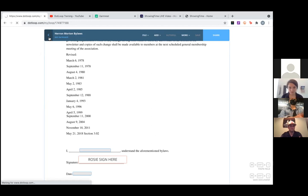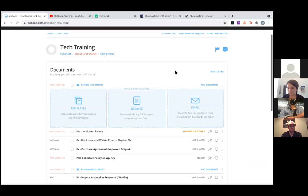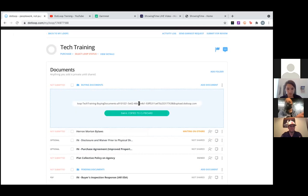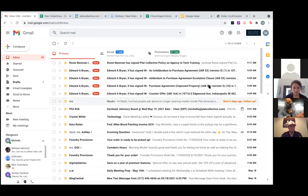Let me back out of here. And the last way to add a document, which I just think it's crazy cool how this works, is email. So this whole thing here is an email address. And basically, if you have an attachment on an email you can send it to this email address and it will go to this specific folder in this specific loop. So I'll show you guys, for example. I'm going to copy this whole big long email address and just go to something that has an attachment.